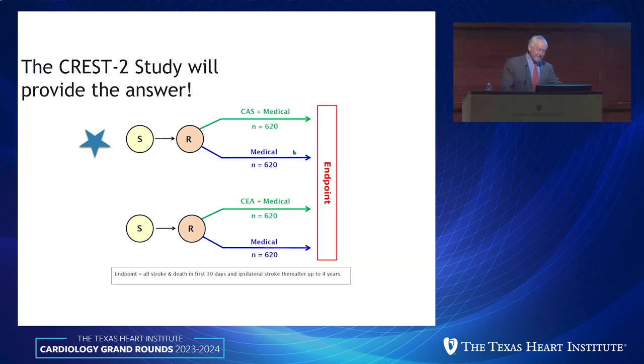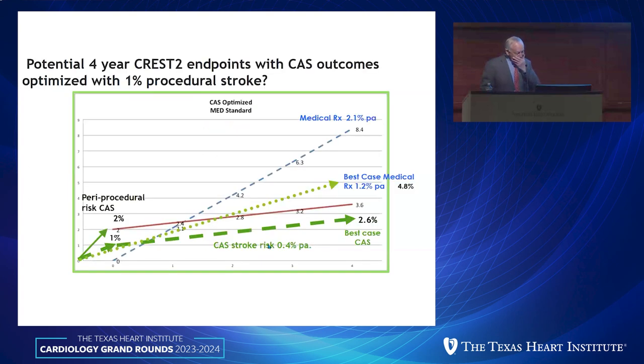This is a $70 million NHLBI NINDS study, 2 arms: best medical therapy compared to transfemoral stenting plus best medical therapy, or endarterectomy, best medical therapy versus best medical therapy alone. Now, these are 2 different populations because endarterectomy and stenting treat 2 different populations in different ways. So this is a complicated slide, but I wanted to explain. I don't know the results. We won't know the results for the 4-year outcomes until 2026.